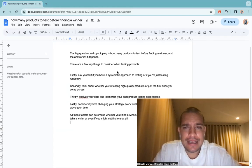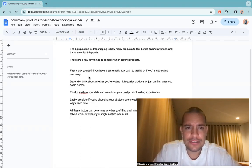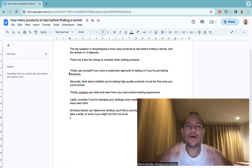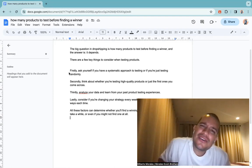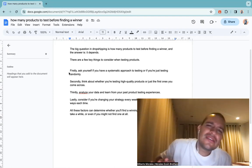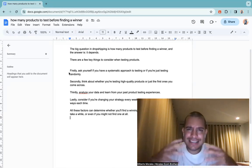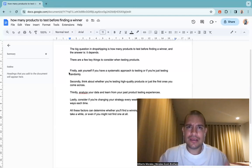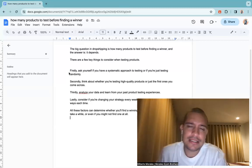So, the first thing that you need to follow is, like I said, there's a few key things to consider when testing a product. Firstly, ask yourself if you have a systematic approach to testing, or if you're just testing randomly. What I mean is, do you have a structure that you follow in order to test? Or one day you test, the other day you don't. The other day you test 2 products, the other day you test 0 products. After that, you go 1 week without testing. Or you have a system in place that every single week I test 1 product, or every single week I test 3 products. If you have a system like this, then it's easier to find a winning product because you're consistent.